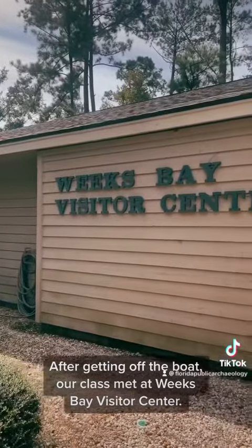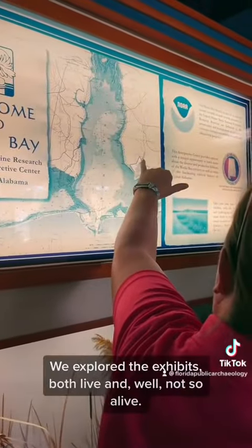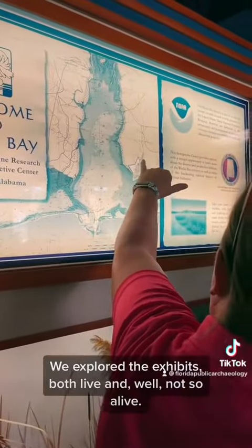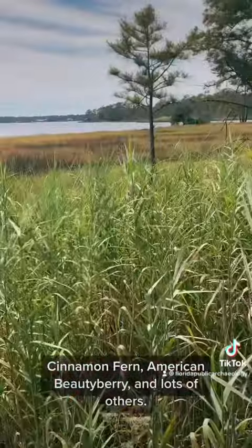After getting off the boat, our class met at Weeks Bay Visitor Center. We explored the exhibits, both live and, well, not so alive. After we exited along a boardwalk, we encountered many native plants common in wetlands, including the red bay, sweet bay, which smells amazing, cinnamon fern, American beautyberry, and lots of others.